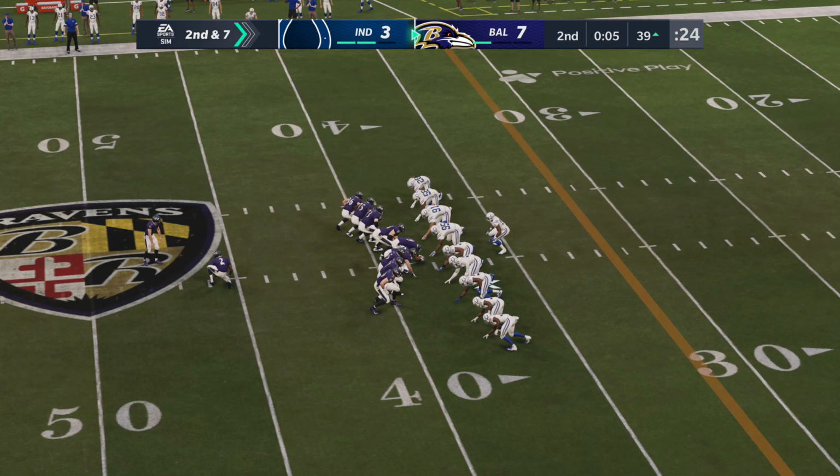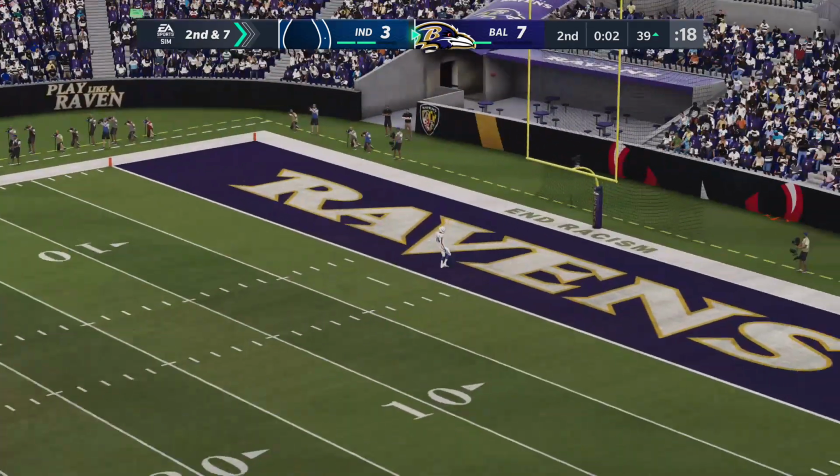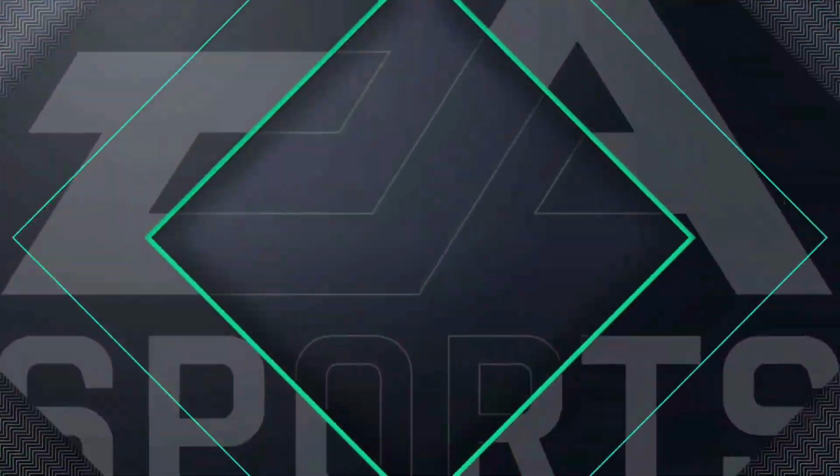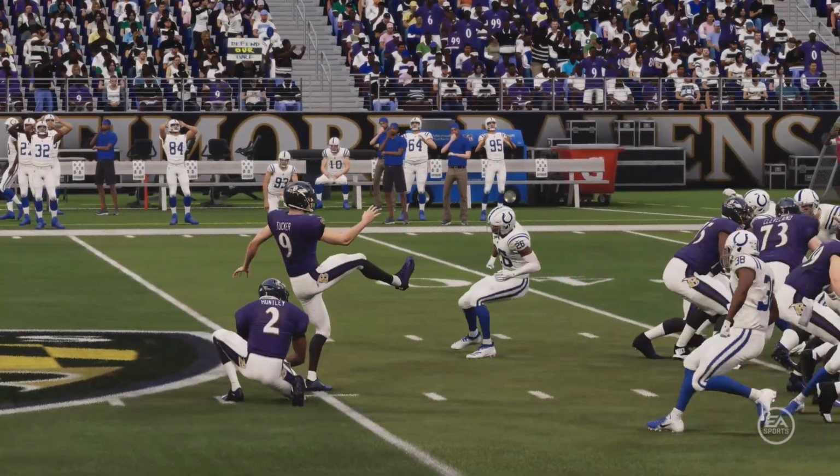Now Justin Tucker. He has hit from 61 in his career, so he has the leg for this. This will be from 56 yards out. And he missed it. It's no good. And this score will stay right where it is.